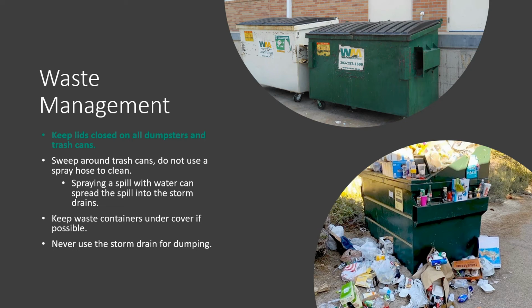When cleaning around dumpsters or trash cans, sweep up messes. Do not use a spray hose to clean. Spraying down a dumpster with water can push the mess directly into the storm drains.